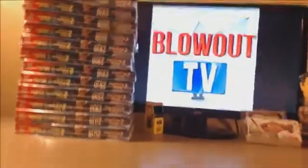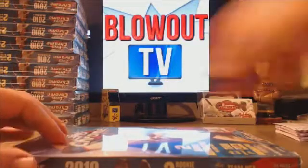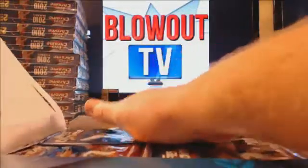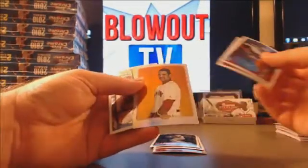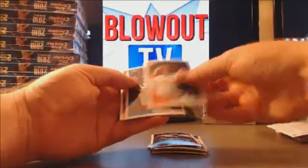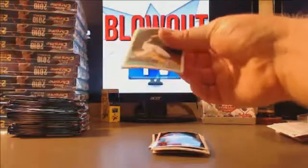Let's clean up here. Okay, here we go. First break was actually pretty good for this product. And we're off. Try to go a little quicker this time. Just put them in a top loader. Nah, it'll fix them.